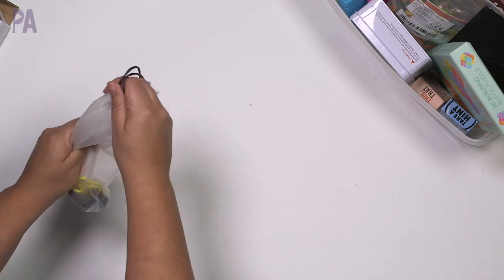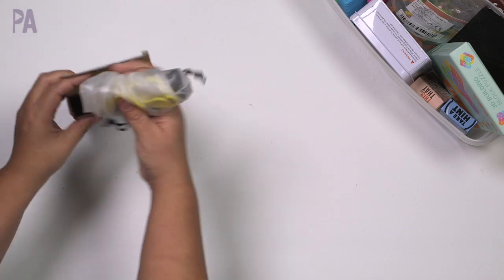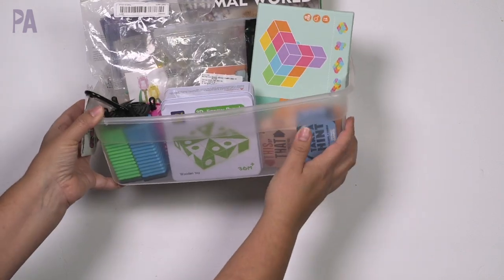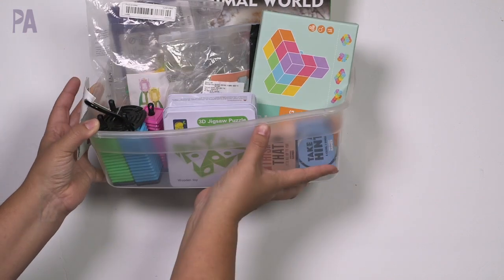But once again, safety first, make sure this is for children who will never put anything like this close to their mouth. So here we go. Add this in here too. And I think we are filled up for this month's activity kit. There's a lot going on here. I know it's game heavy, but we're really into games now.